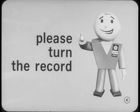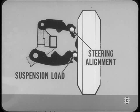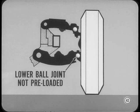And now, if someone will turn the record, we'll clear up some common misunderstandings about ball joints and ball joint wear. On all Chrysler-built cars, the upper ball joint is simply a pivot point for the steering knuckle and maintains steering alignment. The lower ball joint carries the front suspension load. On all models except Imperials, the lower ball joint is not a preloaded joint. That doesn't mean it's loose under operating conditions. It is always loaded when the car's on the road.